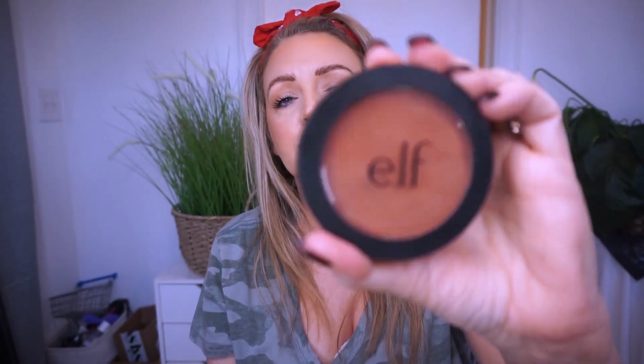This is the e.l.f. Infused Blush. And I like this color because I can use it if I want a more warm-looking bronzer. I could use it for a bronzer, I could use it for a blush. And this one is really beautiful as well. They have different color ones. But if you just want a very warm tone bronzer, or maybe you have darker skin, pick this color up. I think it's called Spiced or something like that, I'll link it, but it is a blush. You could use it for bronzer if you have darker skin, or if you just like that warmer tone. Highly recommend that one as well.